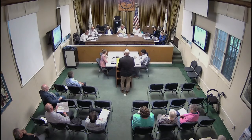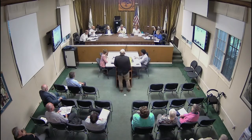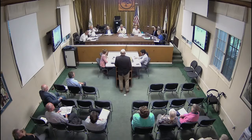Any questions? I have a question. Notwithstanding the garage on the right-hand side, are there any other mitigations you considered for reducing the noise impact other than putting the garage on the left-hand side?